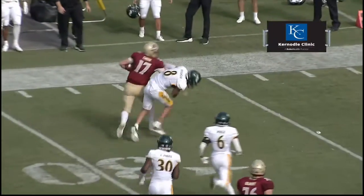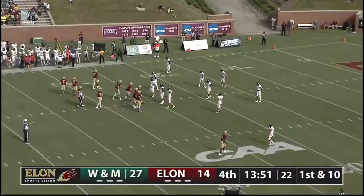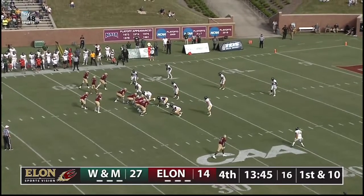Cheek sticking out that arm. Oh, goodness. You're absolutely right. 17 simply with the stiff arm on 8. And the Phoenix after the rumble. 1st and 10 from the William and Mary 26.